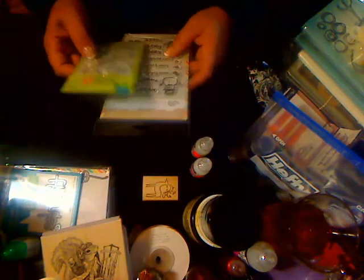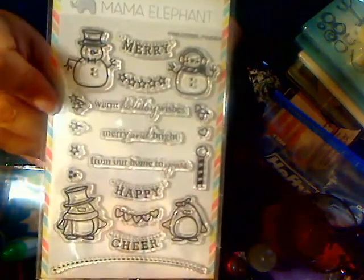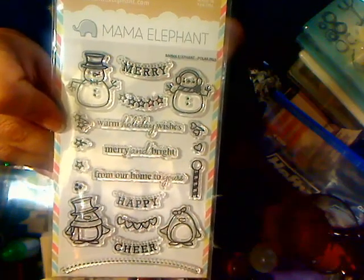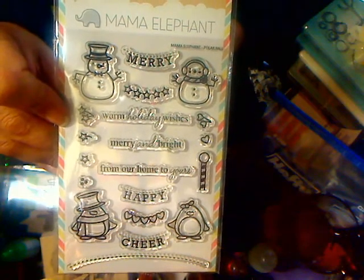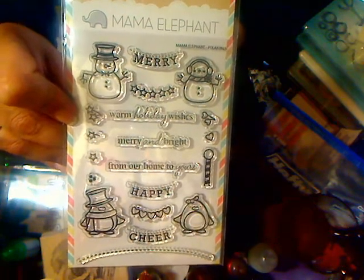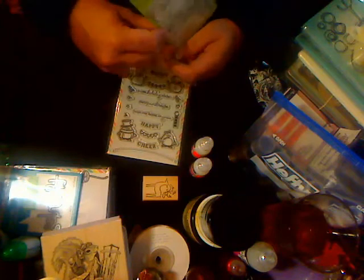And then I found a Mama Elephant stamp set that I have an idea for my staff gift with the glass, and so just some sweet little images, and they were small, which is why I liked them. The penguins, snowmen, it says Merry, Happy Cheer, it's got the North Pole, Warm Holiday Wishes, Merry and Bright from our home to yours. So that was cool. And then I found this little Newton's Nook design stamp, and it kind of reminded me of my Getty. Wishing you a day filled with sunshine.